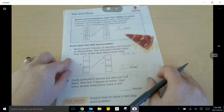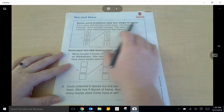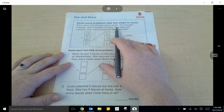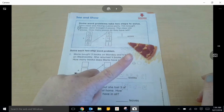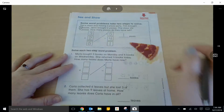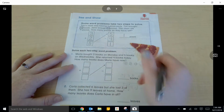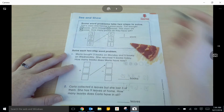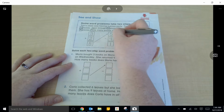Let's see what the backside shows us. It says some word problems take 2 steps to solve. Tim's class was having a pizza party. Tim brought 3 pizzas. Remember, step 1, we always box the numbers. Jenny brought 2 pizzas. The class ate 4 pizzas. How many pizzas do they have left?